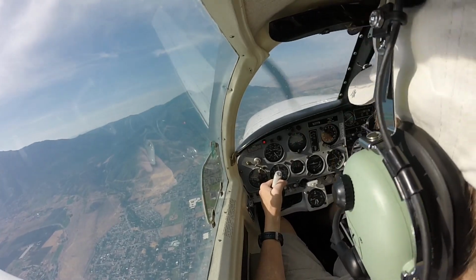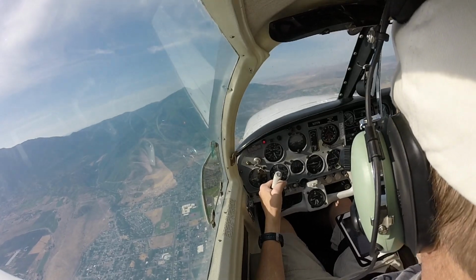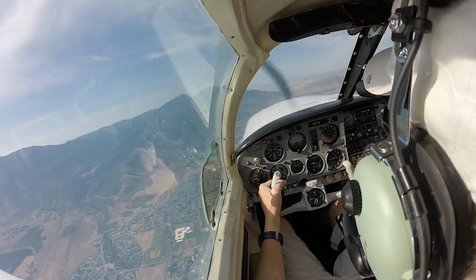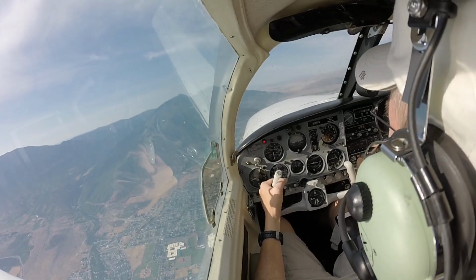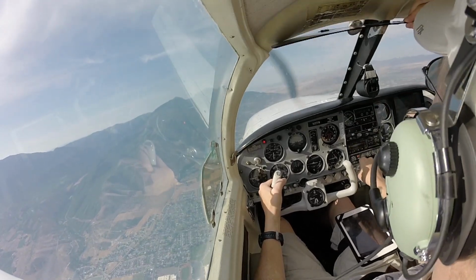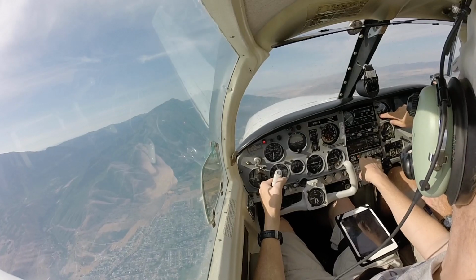Okay, we're at 8,000. So if I level off here, do I want to reduce the power to keep my speed? We can. Well, it all depends on what we want to do. Let's pull it back to about 21 inches of manifold pressure. You read these in inches of mercury, so pull this back to 21.